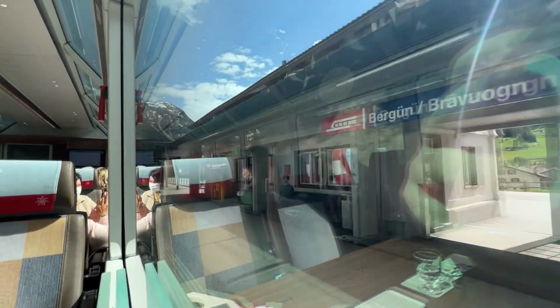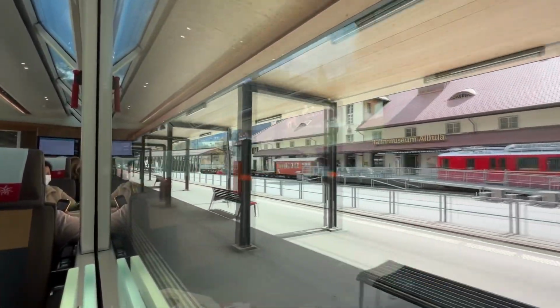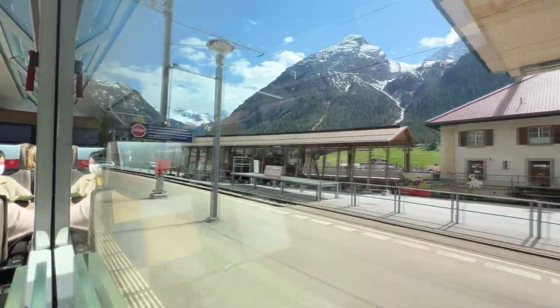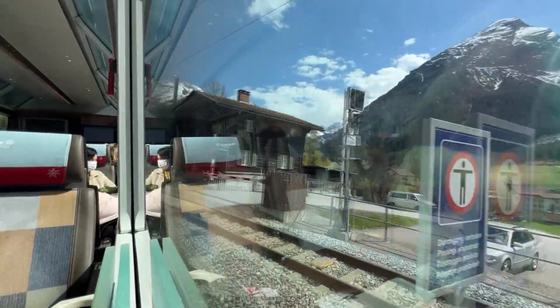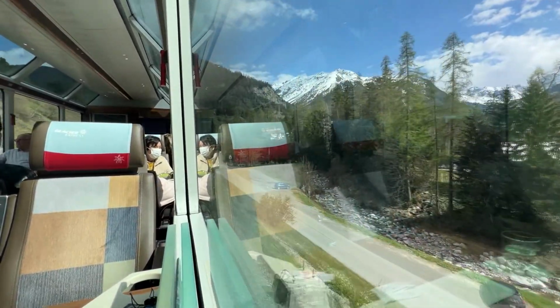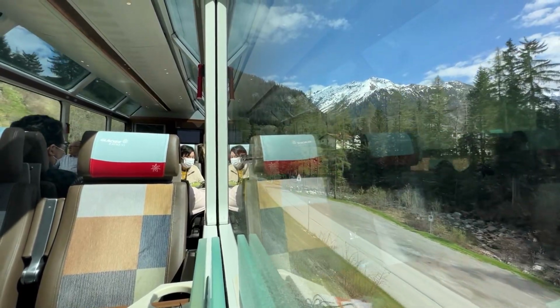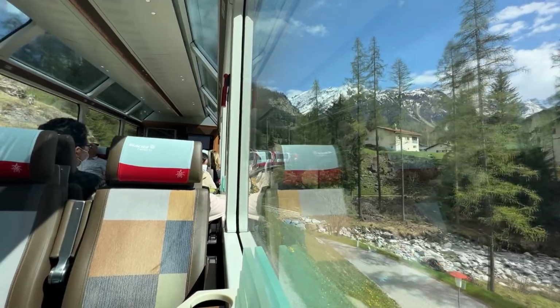We passed through the station of Bergün without stopping. This station is home to the Albula Railway Museum, with one of the Rhaetian Railway's old crocodile locomotives on display. In 2008, together with the Bernina line, the Albula line was named a UNESCO World Heritage Site. Much of that is due to the engineering feat of the Albula spirals just south of this station.